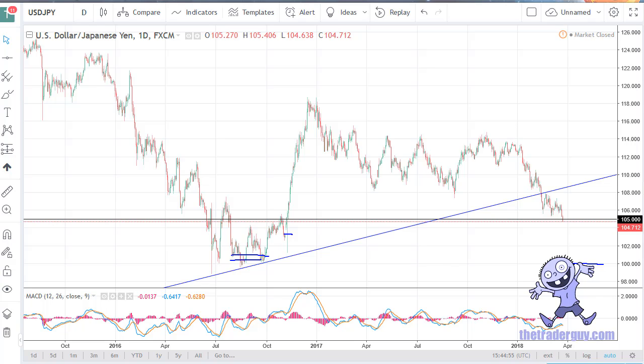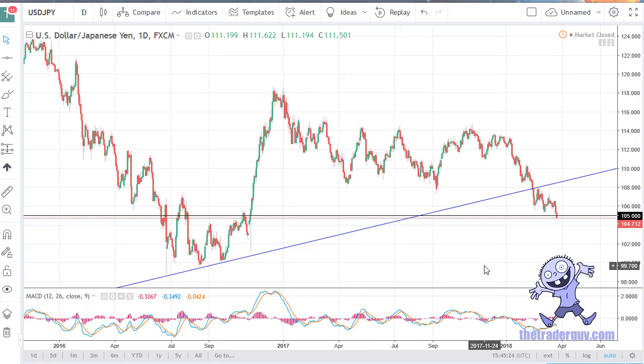The alternate scenario will be based upon emotion and nothing else, and that will come in the form of China and the United States talking these things over and cooler heads prevailing. But the way this pair moves, that would have to happen almost instantaneously for this market to break down and then turn right back around. This pair moves so quickly that I would not be surprised to see the market reach towards 100 over the next several sessions.